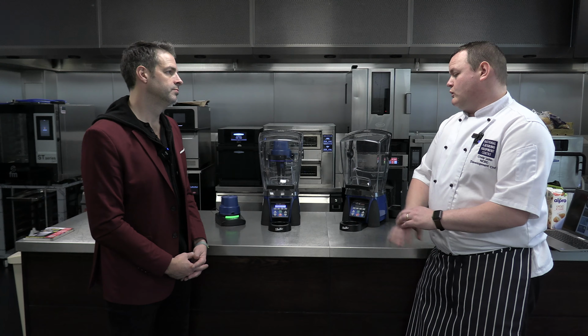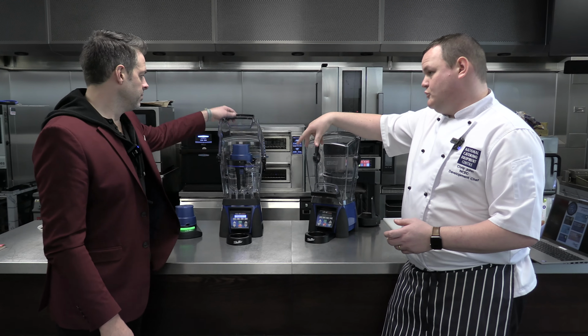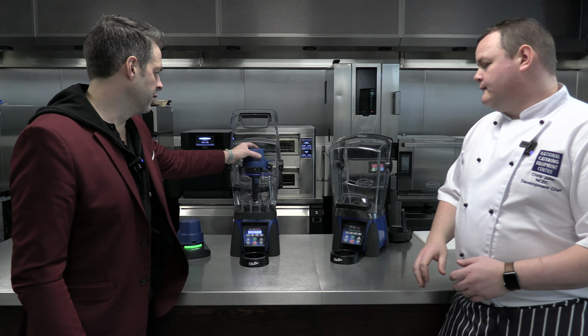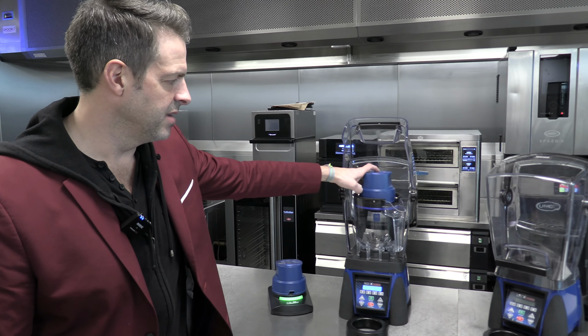So let's break it down. What exactly is it? It's obviously got the unit on top. And that's turning 2 paddles inside the machine. That's correct. This will run for 30 seconds once the sound enclosure is closed. If for some reason the infrared's not working, it has a manual function as well.